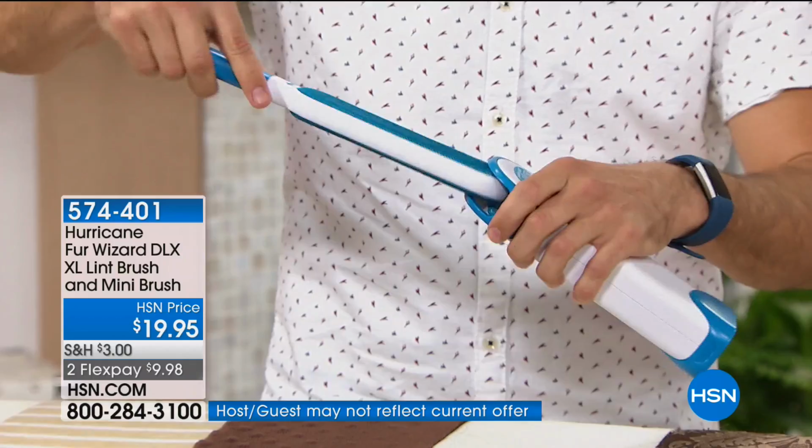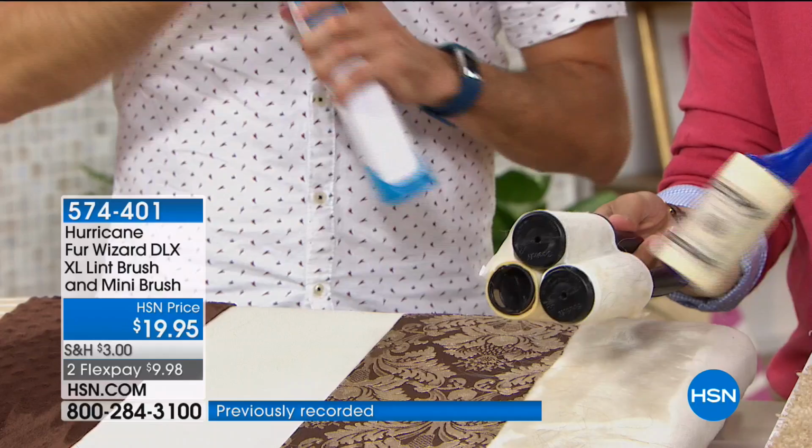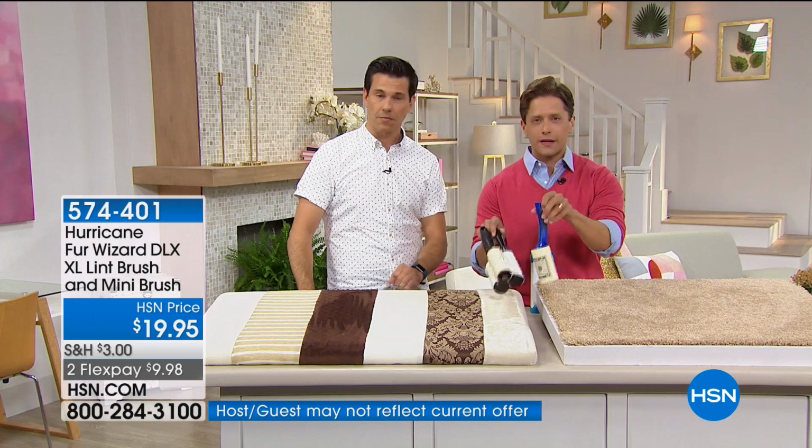How many of you has this been your solution? Seriously. Did this get stuck to the countertop? Did you tear off half the tape strips you were supposed to use? Does it feel like you're peeling off a $5 bill every time you use one of these? And they create more problems than they have solutions. So shop for the Fur Wizard. Get rid of these awful alternatives.